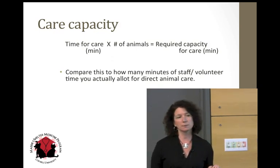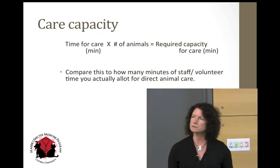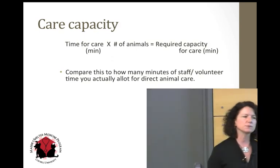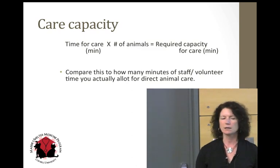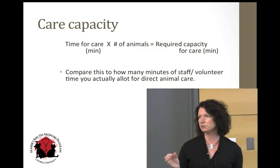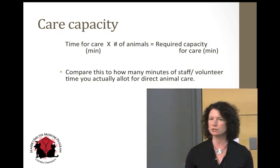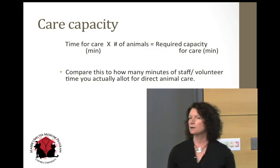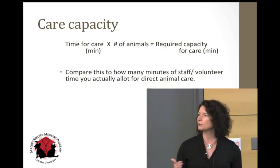On average, the recommendations, and again, I don't like some of these numerical recommendations because I think it really varies depending on the way that they're housed and how much you have volunteers interacting with your animals and socializing them. But on average, the old HSUS recommendations were 15 minutes per animal per day. That seems kind of short to me, especially if you want to take into account socialization, but that was their guideline. And so I don't know that I can give you firm numbers, but at least if you figure it out, you start to get an idea.